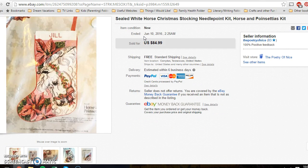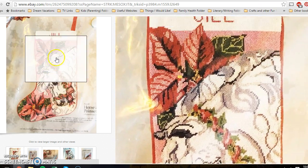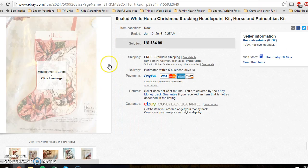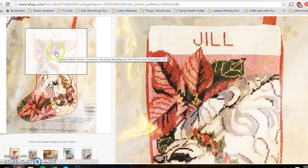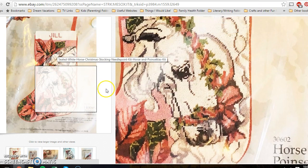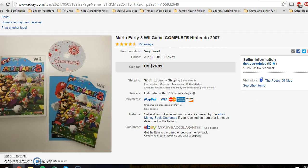This was a really cool one. I got this for $3 at a thrift store not long ago at all. It was all sealed, new old stock. I could not find anything like this anywhere. It was this white horse and poinsettia stocking kit, cross stitch. I don't know, I'm not much of a sewer, but anyway, I put it up, and within the hour I got a best offer of $65, which I just went ahead and took, because $3 into 65 is awesome, and I have stuff to pay for. So that was a pretty cool one.